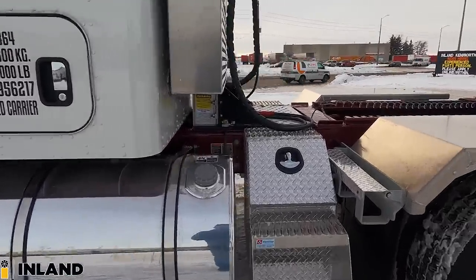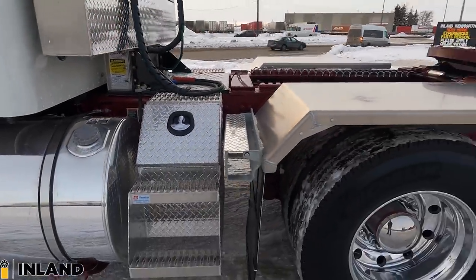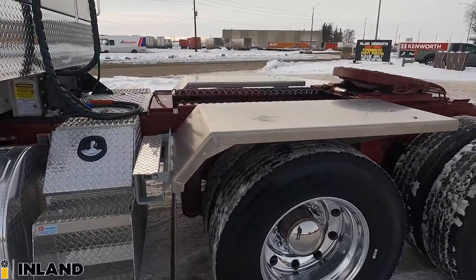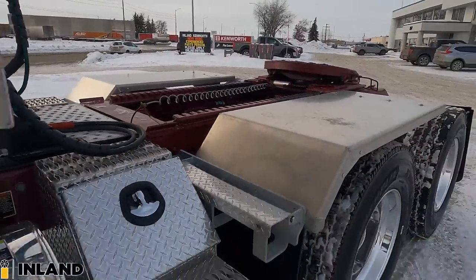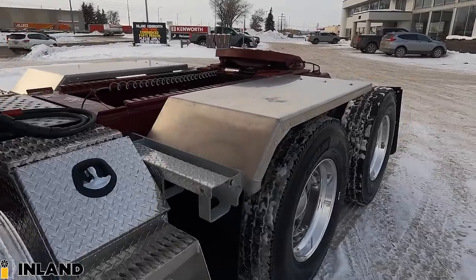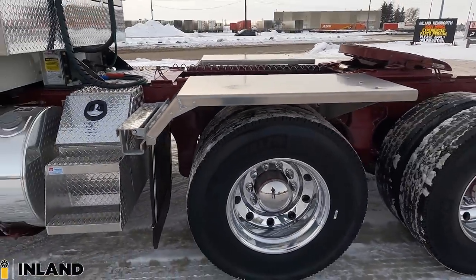We have these aftermarket toolboxes that were installed by the boys over at House of Chrome. And we got these fenders put on. Those are made by Ace. So these smooth, heavy-duty fenders, looks really sharp. And chain hangers with the mud flaps hanging down, looks great.